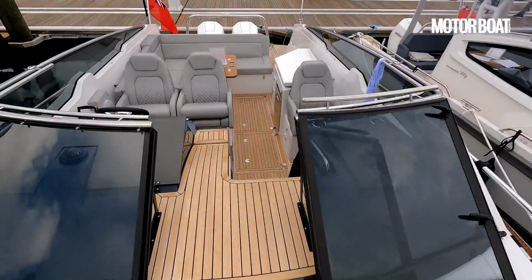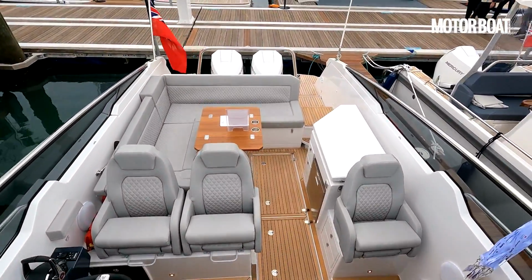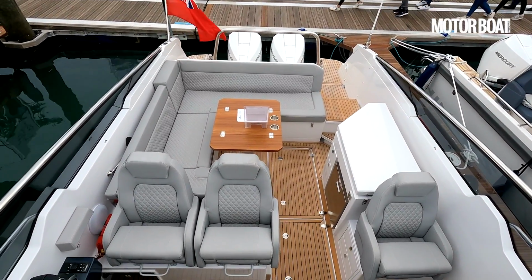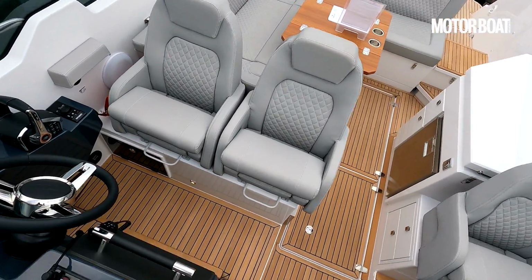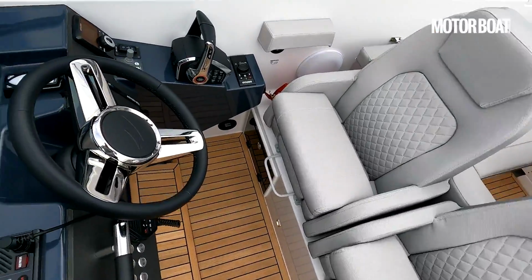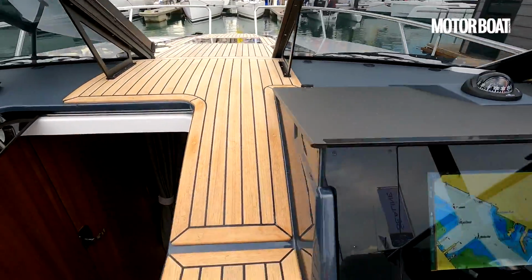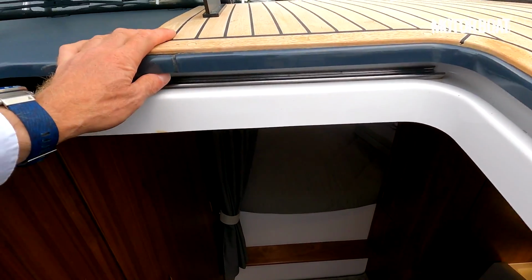But let's make our way back into the cockpit. It's a good view down here. Actually, you can see just how well sheltered that big square dinette area is. And down these steps, using that grab rail, I might add, and then down into the cuddy cabin.